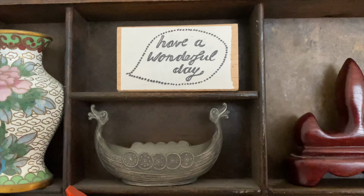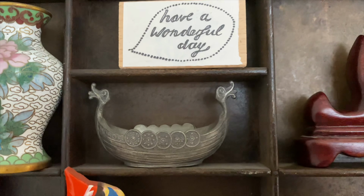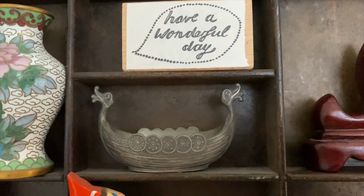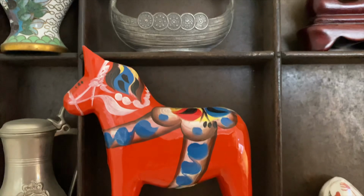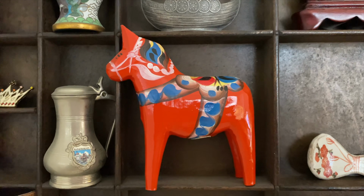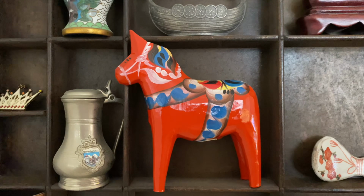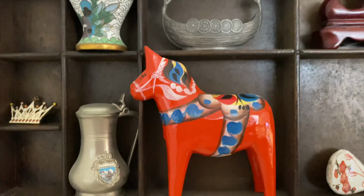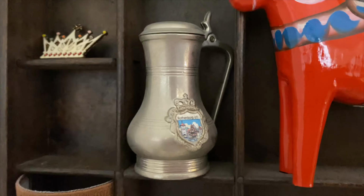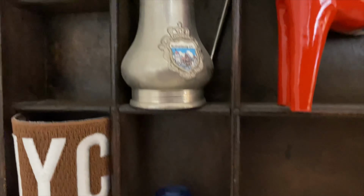A newlywed stamp there. A Viking ship that, I think, my parents got when they visited the Vasa. And also the symbol of Sweden, their horse. You'll often see them incorporated in things in IKEA, especially around Christmas. Down on the bottom, I've got a little stein from Rothenburg in Germany.